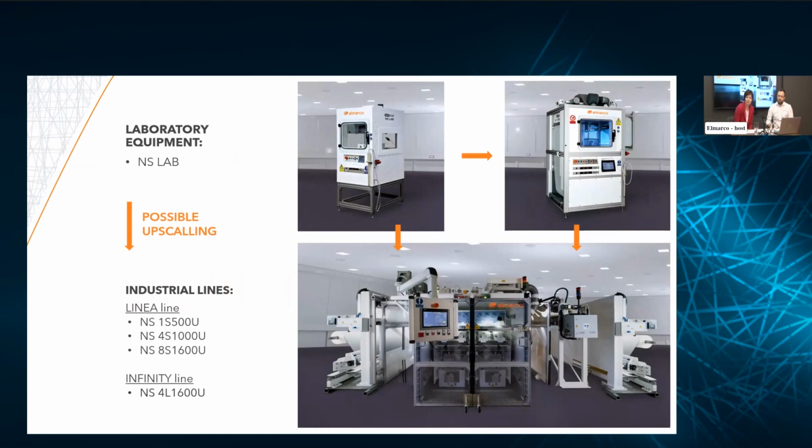As I mentioned, we're selling machines. This is our complete portfolio of machines, starting with a lab scale machine, which we call NS Lab, going through the pilot or semi-production tool, 0.5 meter in width, and ending up with the largest equipment that we produce, which is a 1.6 meter industrial line. It is a fully equipped machine, not only with the Nanospider section that makes nanofibers, but also other peripherals, which together form the entire technology, completely delivered to our clients.